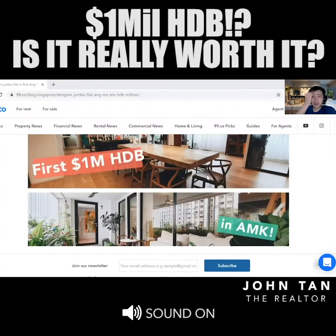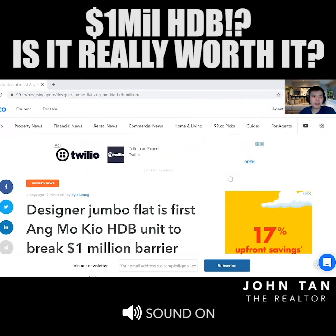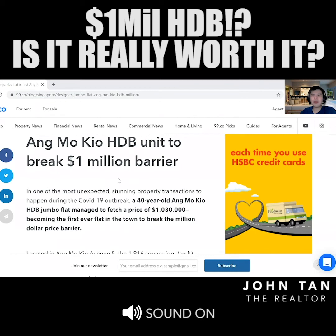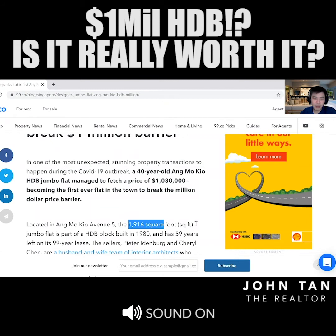It was first reported, I think, by 99.co about this particular transaction that has happened in Ang Mo Kio. It's actually a jumbo flat. A jumbo flat is two adjoining three-room HDBs together. It is very big in terms of square feet, about 1,916 square feet, which is equivalent to, I would say, nowadays the new launch three-bedroom of about 950 square feet. So it's the equivalent of two times the three-bedroom condos nowadays. Just to give you a sense of how big this place is.